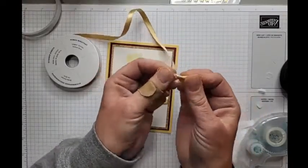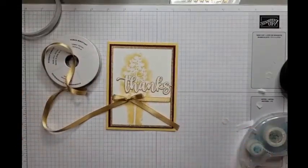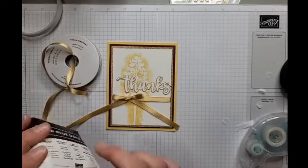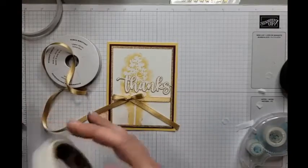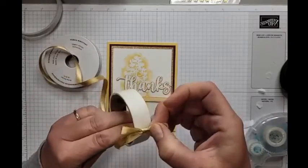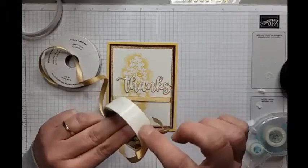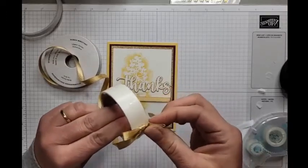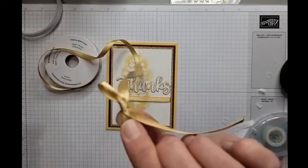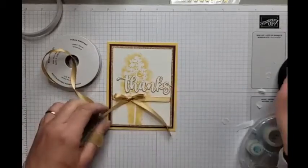So I'm going to have this video posted so you guys can go back and watch it. Now I did leave that tail rather long, but that's okay. I'm not going to worry about that. So with my mini glue dots here, I'm just going to attach my ribbon. And did you see how I did that? I just found one of the dots and put my bow directly on it, and then I'm just going to pull that off. And now my adhesive dot is right on the back. Okay. So we're going to attach that.